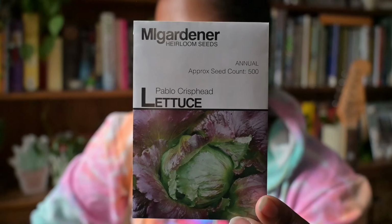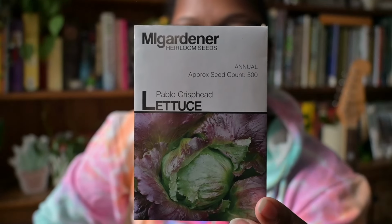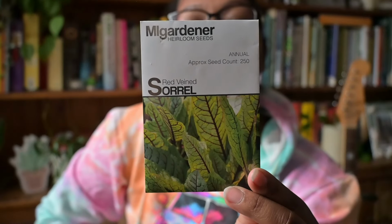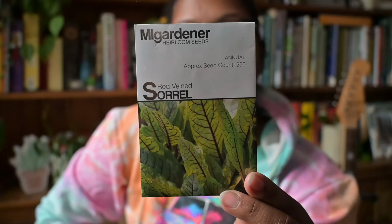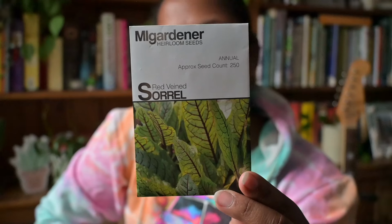I am going to be starting lettuce seeds and all that in my spring garden. So I thought this would be really pretty to have out there. This is red vein sorrel. I've heard a lot of things about sorrel, so I'm excited to grow this. I hope that it will be pretty easy to grow. I've never grown it before, so we'll see.